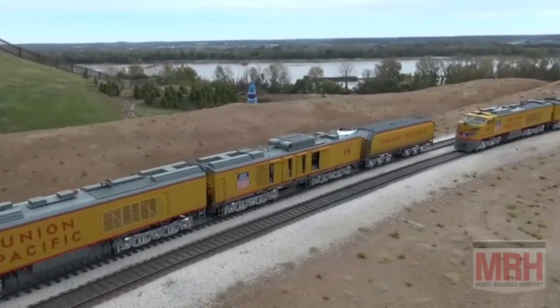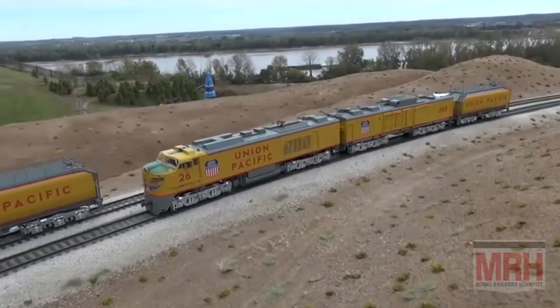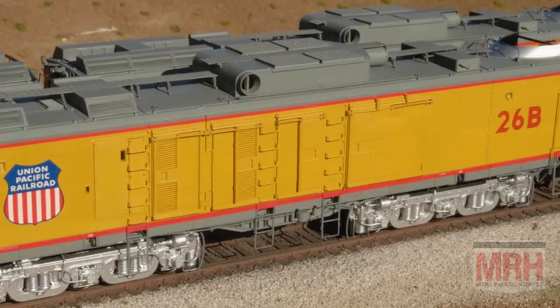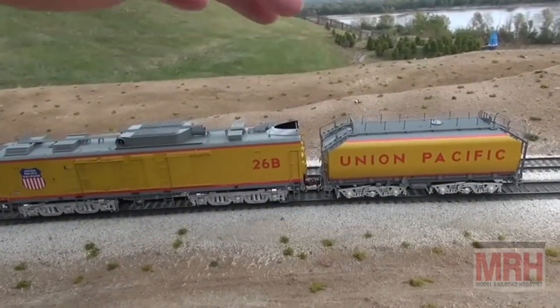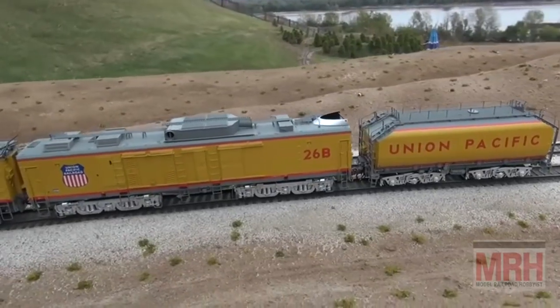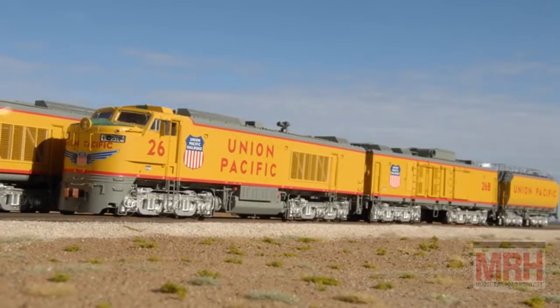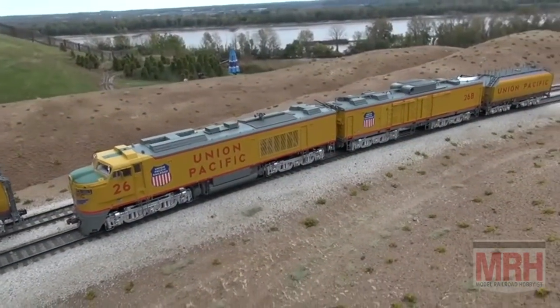Again, the rivet counter model looks beautiful. It doesn't have sound, it doesn't have the doors that slide and open on the sides, and it doesn't have the motor, the spinning turbine on the rear. Just a few different details, but I gotta tell you what, if you bought number 26 and you didn't know the difference, you'd be just happy as can be because it's just absolutely magnificent.